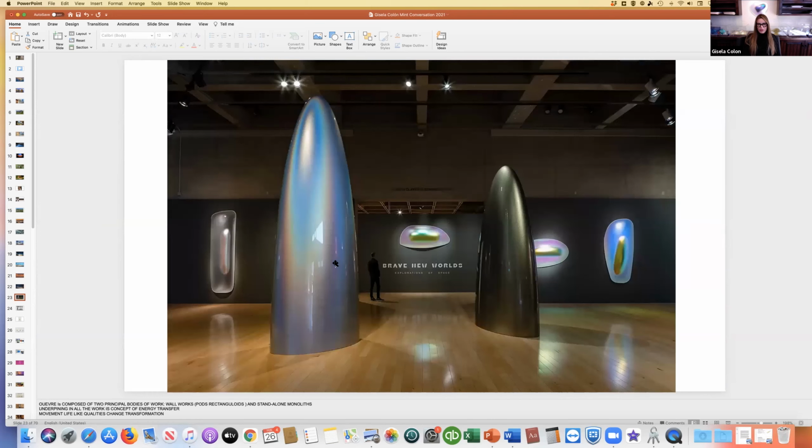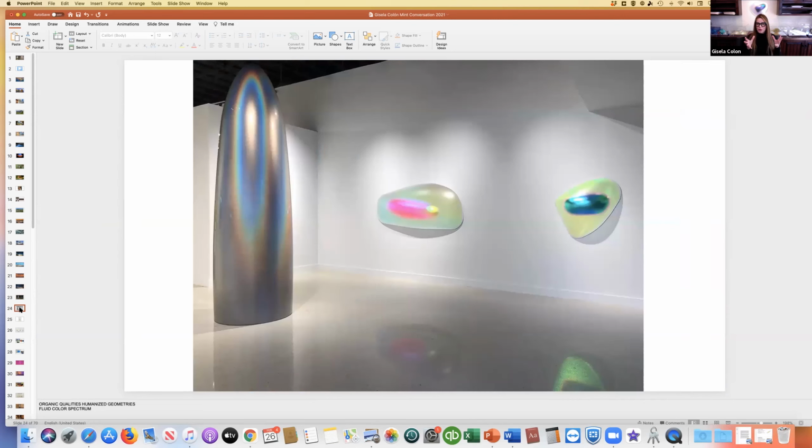And I put that into my work, and my work is pretty much, I have my wall works, and then I also have these monolithic singular totemic works that I make. And my trademark is that they're all humanized geometries. So they're geometric forms that have been altered by hand, modified to basically become more amorphous and lifelike. I'm looking to put the life into the work. And here you see some wall works, which I call pods, and you see a monolith that has those nice fluid lines to it.